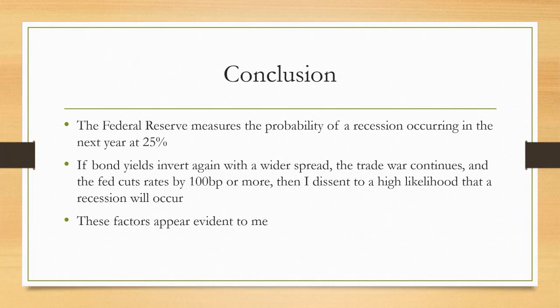I could be totally wrong, and things could be going great and continue to go great. But I think that it's worth pointing out these symptoms, these signs of a recession that ordinarily occur. But we'll just have to wait and see how the market responds and what the Federal Reserve does, and how the trade war is going to continue.